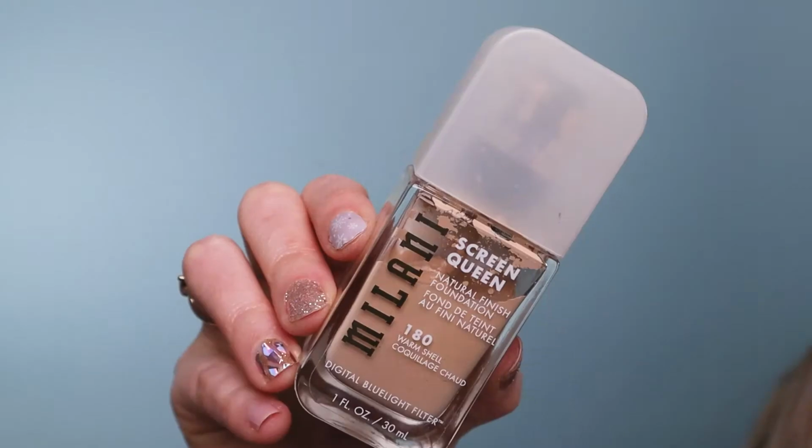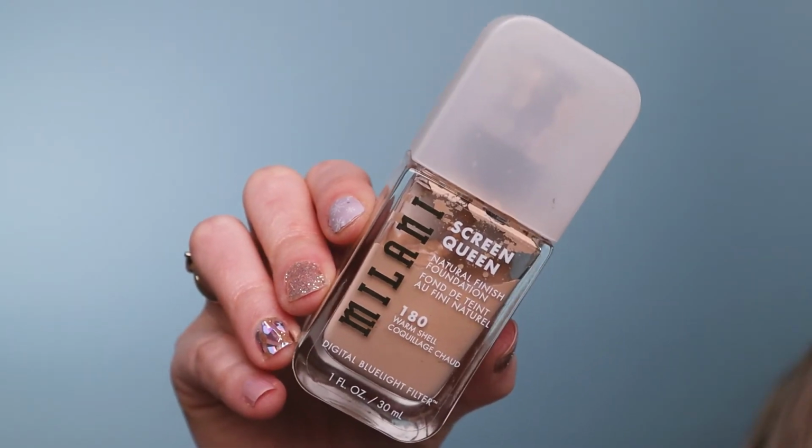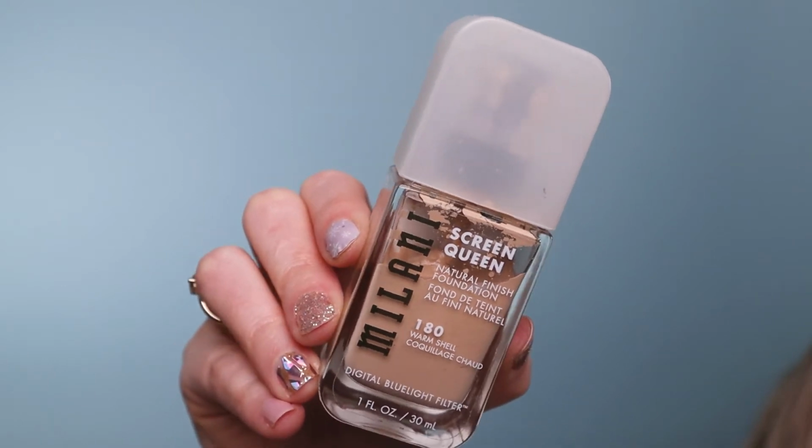For foundations this year, my all-time favorite so far has been the Milani Screen Queen foundation. A lot of full coverage foundations tend to break me out, especially if they have lots of silicones in them, but this one I was able to use and build up to a nice medium coverage, and it gave me great performance. Mine is in the shade 180 Warm Shell, but you can see it's already about halfway gone, which is a testament to how much I use it.